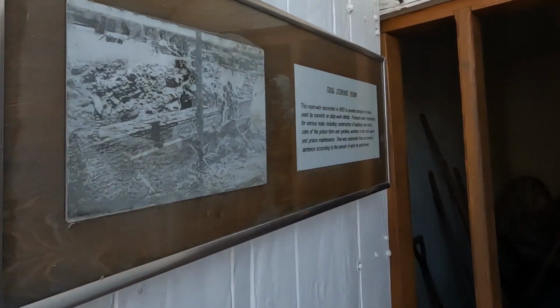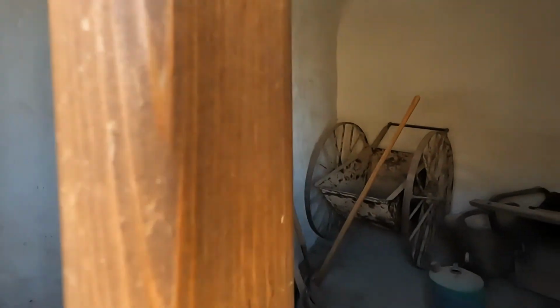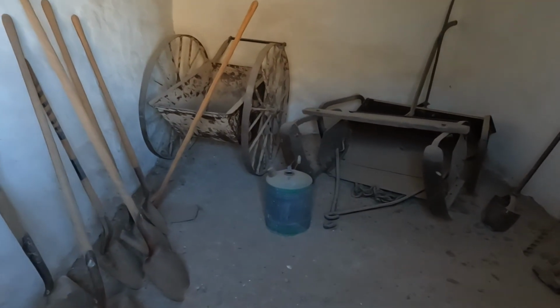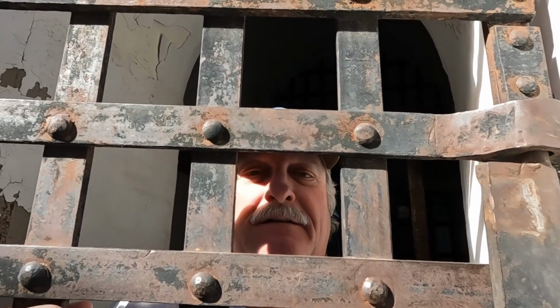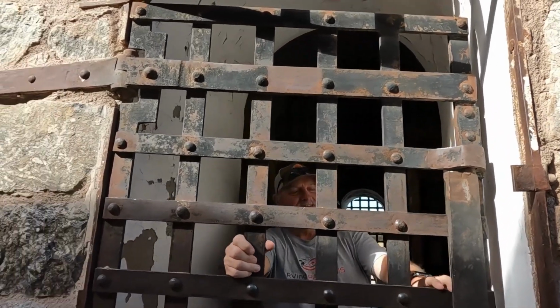So here is this tool storage room. I've got some of the old tools in here. Pretty cool that they preserved a lot of that stuff. Look, Earl's in jail. What'd you do wrong? Oh no, you ain't getting out then. It's a life sentence.